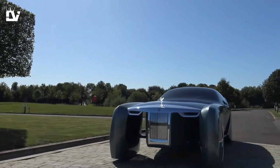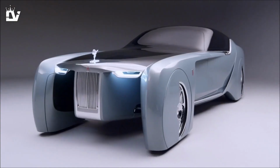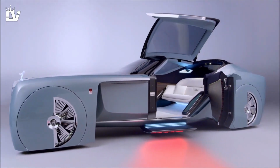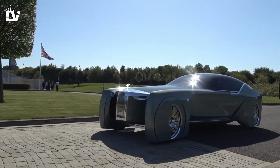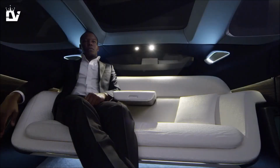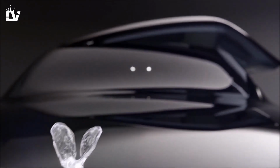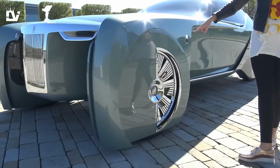Rolls-Royce's vision for the next 100 years looks like it's straight up levitating. And that's exactly what the car's name suggests, the Rolls-Royce Vision Next 100. This theme of futuristic design is shared by many car companies, but this one takes it to a whole new level. With 2 seats and a flat-screen TV serving as the dashboard, this car truly feels like something out of a dream. It features suicide doors that open automatically, and the roof literally lifts off, allowing you to walk straight into the car. The wheel covers are a masterpiece.